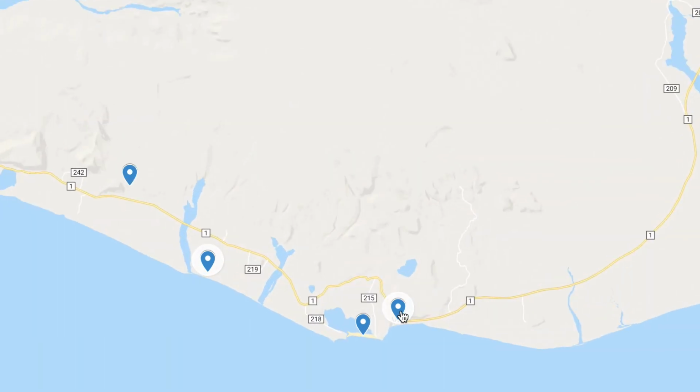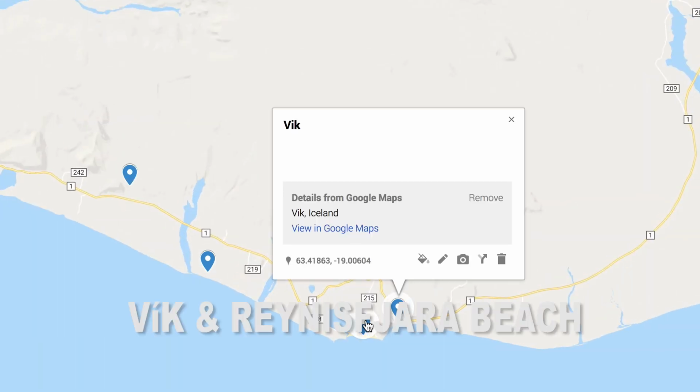Day 5. Our last day in Iceland, we really took it easy because we had such a jam-packed trip already, so therefore the theme of Day 5 was relaxation. Once we checked out of our Airbnb, we headed back to Reykjavik to go to the famous Blue Lagoon. Before we got there, we made a few stops. The next place we stopped was Vík and Reynisfjara beach.